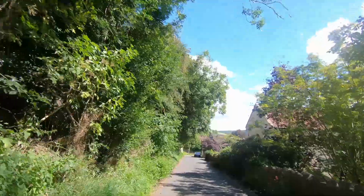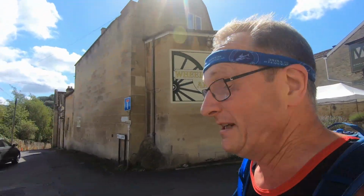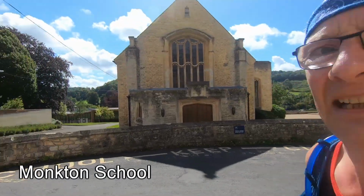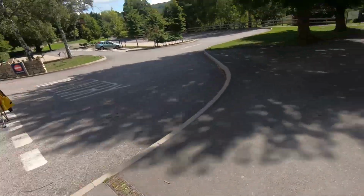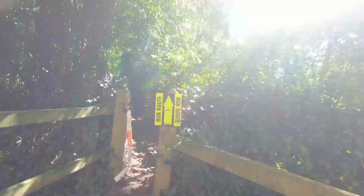Just over 3.5 miles. Finally get a little bit downhill. I think we're heading towards the village of Monkton Combe. Find anyone? Thank you. Thank you. Steady on the steps.